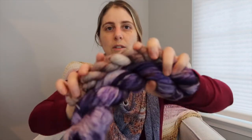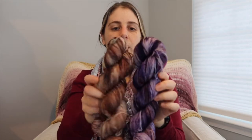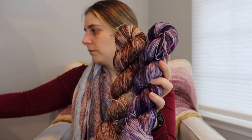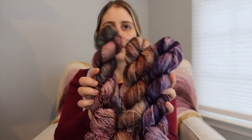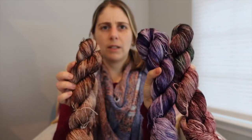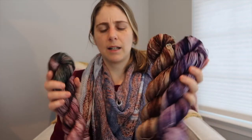For the sock set, I did pair this with Driftwood. So the mini that comes with it is Driftwood, and you can see them paired together. Again, it's kind of that same brown running through, so those pair really well together. And then those are the three together. I don't know that these necessarily go together, but at least the Driftwood goes with both, which is nice to have that option with the different colors of the month. So that's new color number 1.